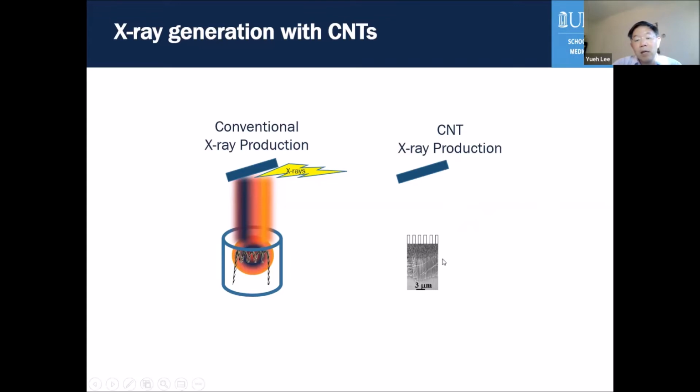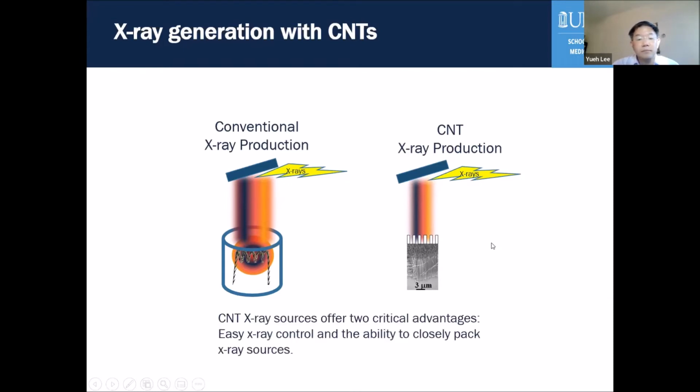So by applying a large voltage across these carbon nanotubes, we can generate electrons, which then hit a metal target and produce X-rays. I show it pulsing here because instead of heating the metal target, all we do is apply a voltage, and we can then take advantage of digital electronics and this concept of very simple electronic control. So two critical advantages come from carbon nanotube-based X-ray sources. First, they're easy to control, and second, we can pack these things close together.